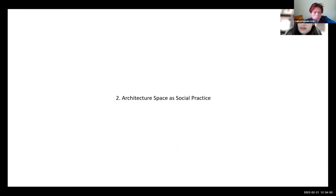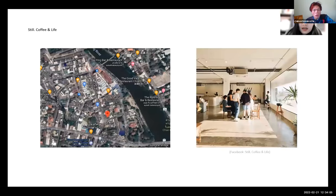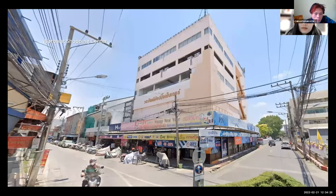Next topic is architecture space as social practice. The example that I take here is Still Coffee and Life. This coffee shop is located inside Warorot Market, in the red area that I point to on the map. So why did I choose this cafe? It is on the sixth floor of Warorot Shopping Center in Warorot Market, and nowadays they still use this building as a shopping center.